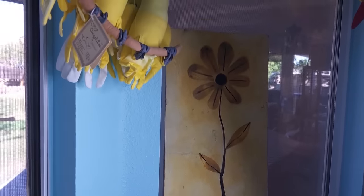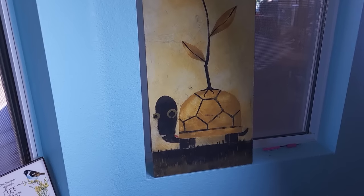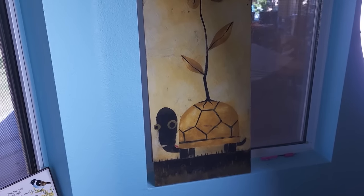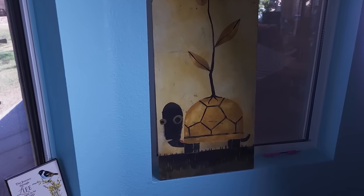And the turtle art, well, you know the turtle art was here to stay. It's very mid-century. I have not figured out the artist or anything on this yet. We're looking for a place to hang it on the wall, but yeah, he's staying here. So that wraps up our deep dive.